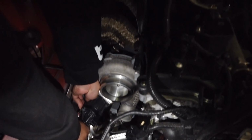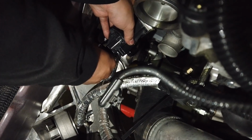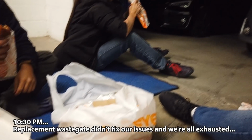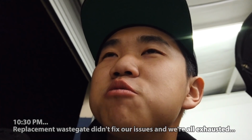Alex is toiling away on the new wastegate actuator. I keep forgetting, it's not the actual wastegate. I think I've given up.